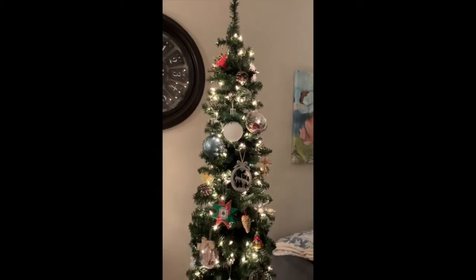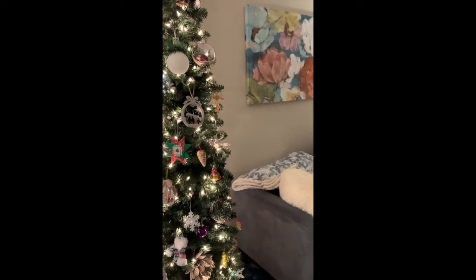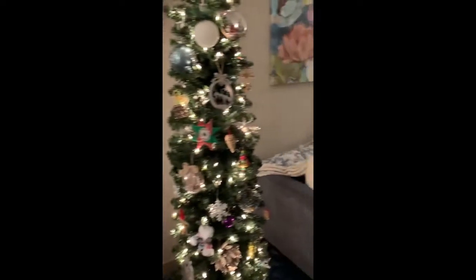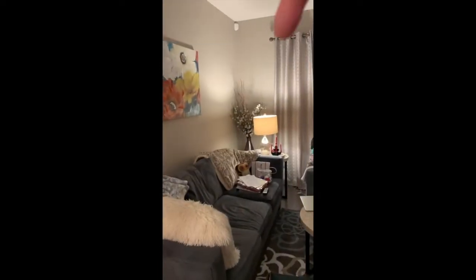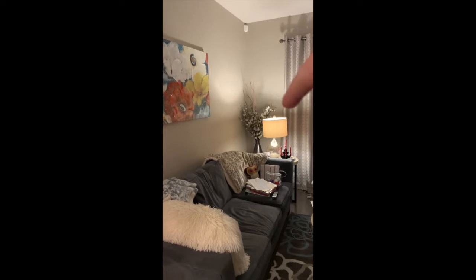I do miss the bigger one, and I put my tree in a different spot this year than I usually do. Let me flip you around and show you. So here's my tree. It is next to my couch and the bar eating area. Usually it is over in that corner. Excuse the stuff on the couch. I'm in the middle of cleaning up around here, but I just got lazy this year.